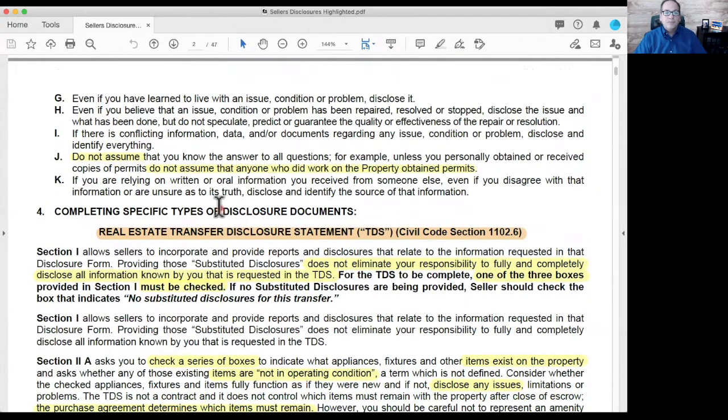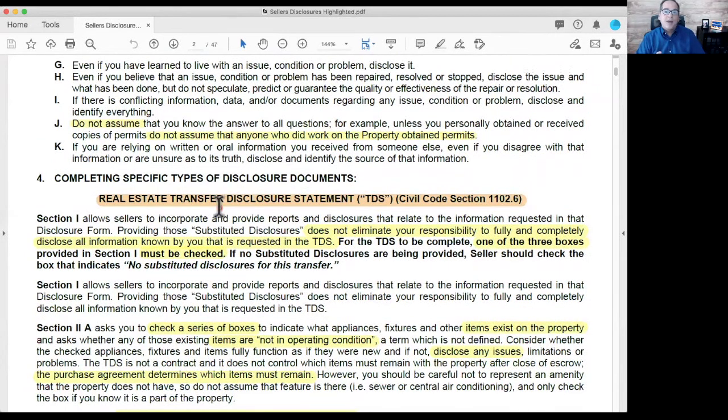Don't assume. Don't assume that anyone that did work on your home had permits unless you know it. Most of the questions are, is the seller aware? If you're not aware, then it's usually a no, but try and rack your brain.